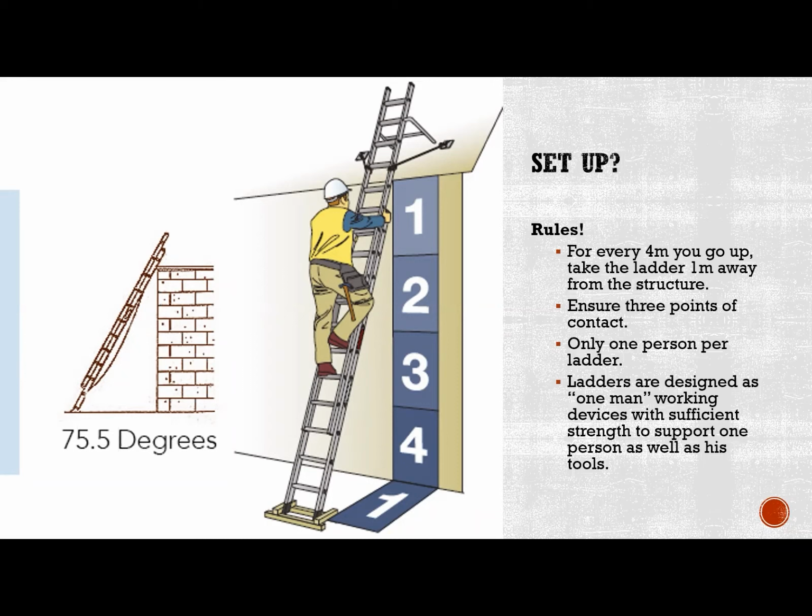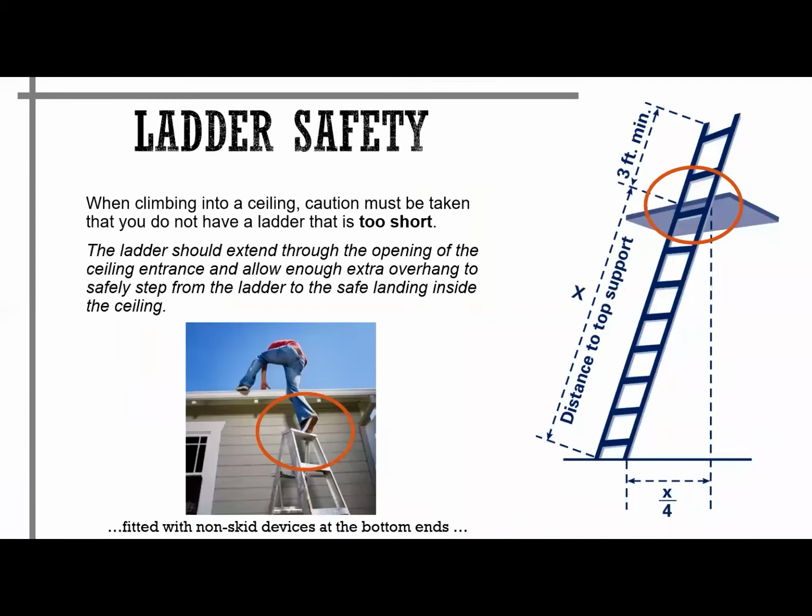So you will notice on the ladder, it does have a safe working load as well as the correct setup for that actual ladder. So if you forget, just take a look at the sticker on your ladder and it will tell you how to set it up and how many kilograms is allowed on that ladder at any given time. Now we noticed again, and this is a huge reminder for many of us out in the industry, on how to use the correct ladder for the type of job that we are performing.